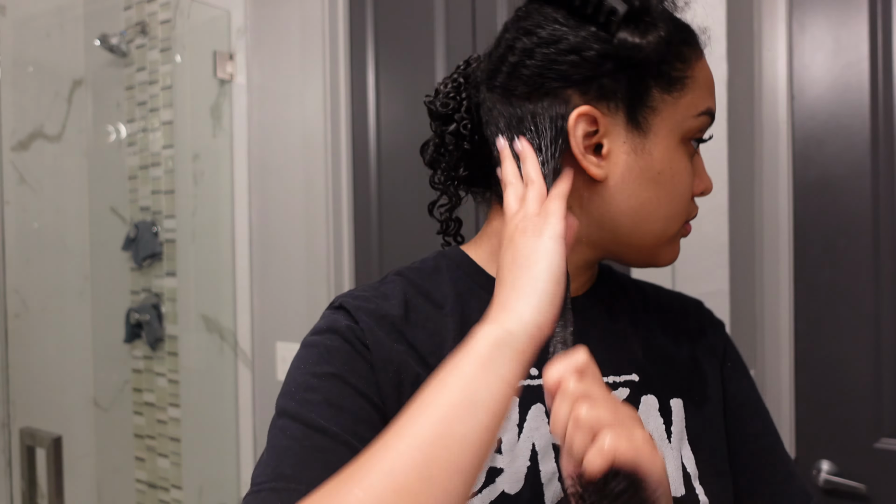It is really great at keeping your curls defined, and you can also use it to get the volume you want. Because I know a lot of people don't use it because they think, oh, I'm not going to be able to get that volume that I'm still wanting, versus me just using it as a regular blow dryer. But I'm going to show you all today that you can.